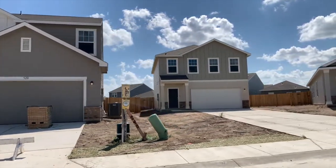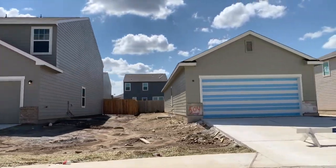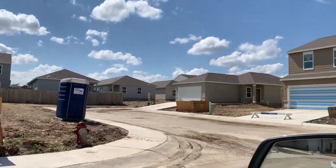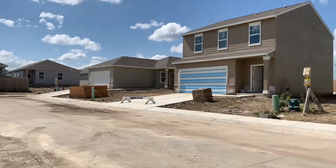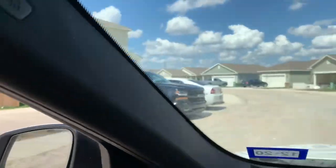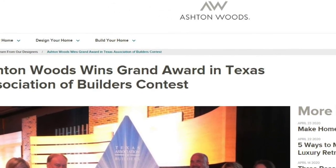Now, I want to give some praise to Starlight Homes. Starlight Homes is the builder that built my client's home. And honestly, I didn't know hardly anything about them going into the transaction. But again, we were pleasantly surprised. They delivered above and beyond, built a beautiful home. Their lender was great to work with. And overall, it was just a very fulfilling, stress-free process. Now, Starlight Homes is actually a division of Ashton Woods. And if you're not familiar with Ashton Woods, they're a higher-end builder. They're a former Builder of the Year, and overall just have a pretty good reputation in the industry.